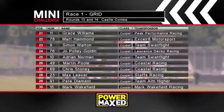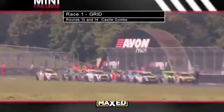It's a good qualifying though for the lady drivers. Grace Williams well up, as is Joe Polly Goldin. They'll both be looking for a good result. It's Mark Wakefield who completes the pack.